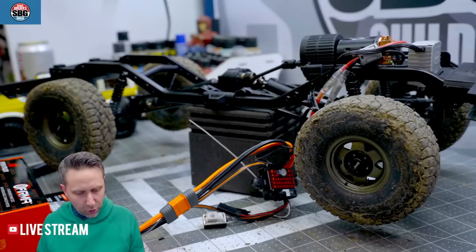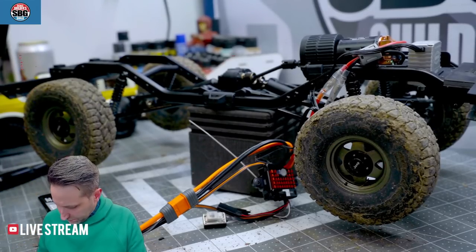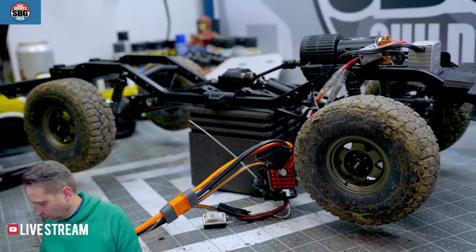There we go. Okay, cool. Done and done. All right, now we can connect the servo horn.